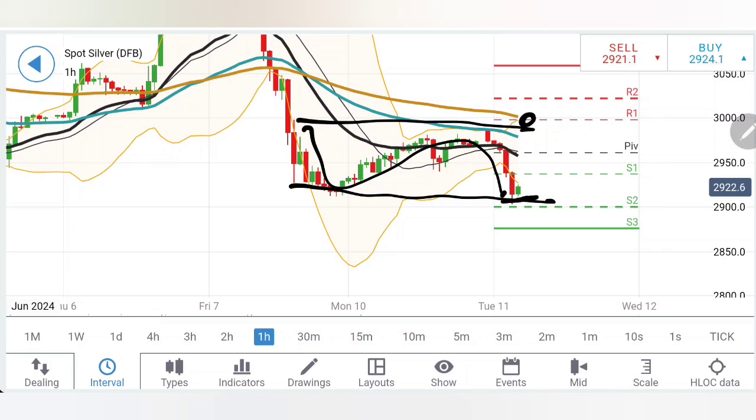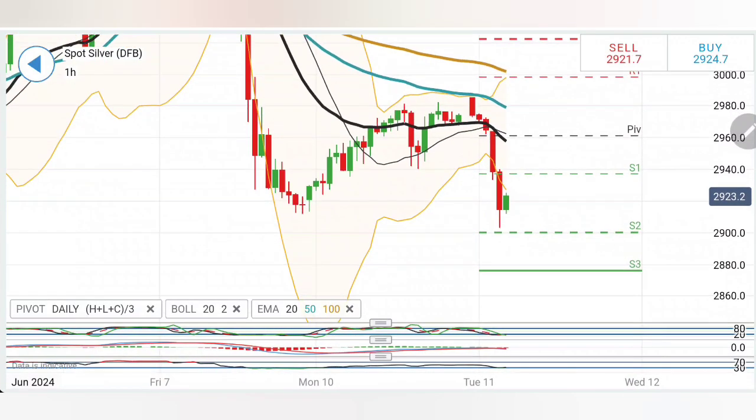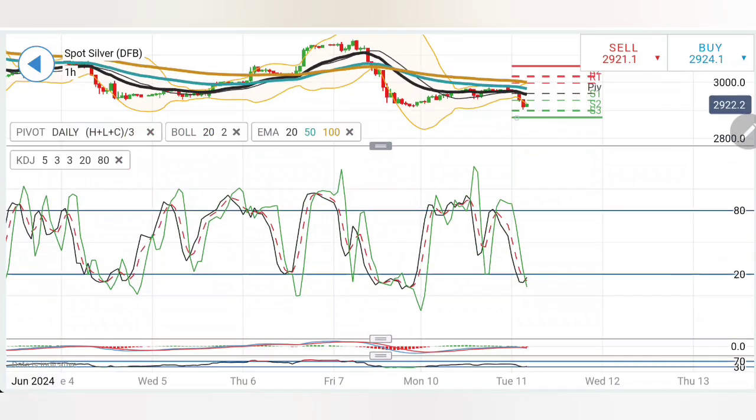So this zone of $1 is going to play an important role today for silver. Moving averages are trading with divergence here. Thus 2960 levels are going to be one critical level here for silver for the day. 2960, 2980 and then 30. Three levels here. Very, very important resistance will be observed here.